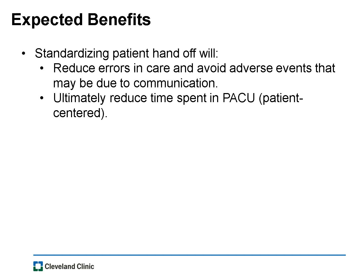We expected that the standardization of the patient handoff would lead to a reduction in medical errors and avoidance of adverse events that may be due to miscommunication, and ultimately a reduction in time that the patient needs to spend in the recovery room.